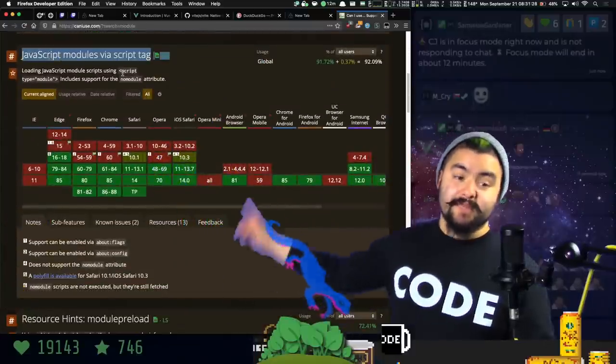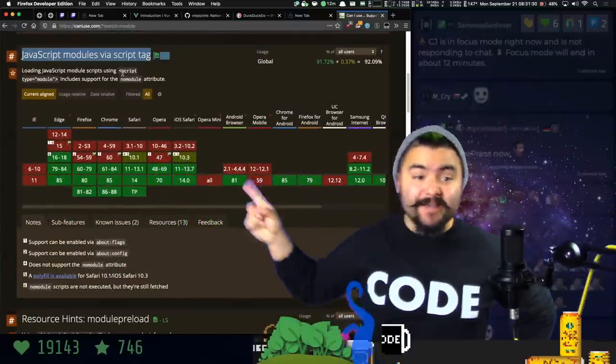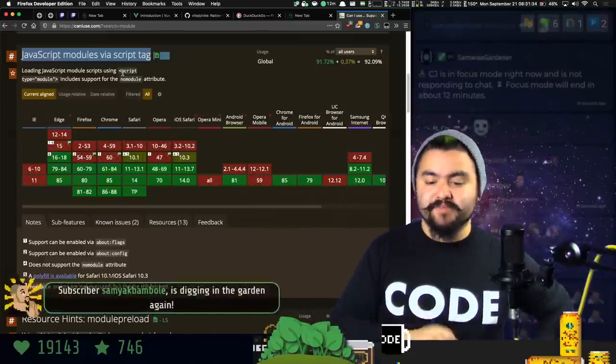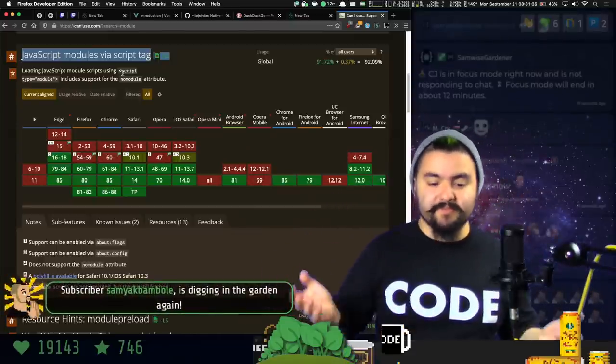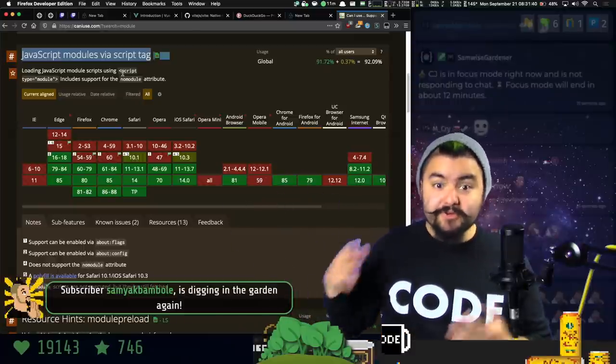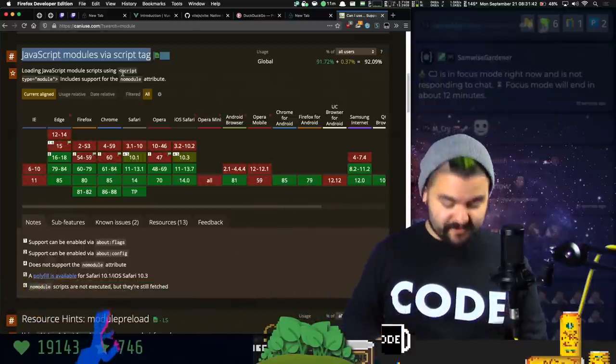JavaScript modules via the script tag. You may not know this, but it is actually possible to do imports and exports directly inside of the web browser. You don't need a build process. You don't need something like Webpack or Browserify. You can write code that does those kinds of things directly in the browser.